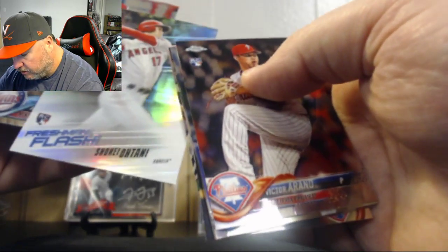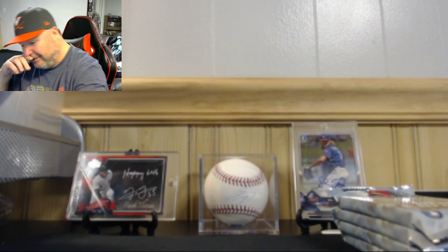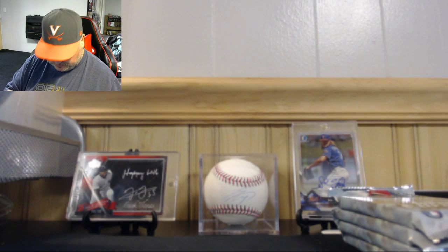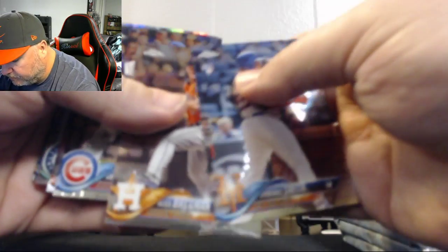Goldschmidt. Oh, Ohtani. Freshman flash. Man, that'd be great to have that. Get that auto, boy. Woo! Gets my heart pounding just thinking about that one. I do have a bunch of his graded cards. Looking to sell some of them.